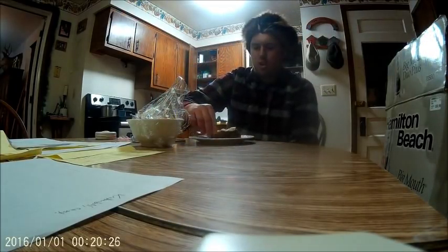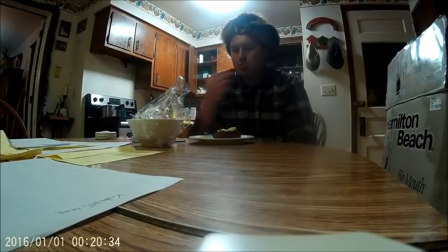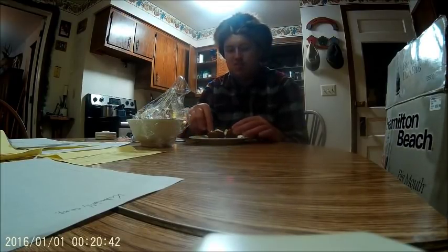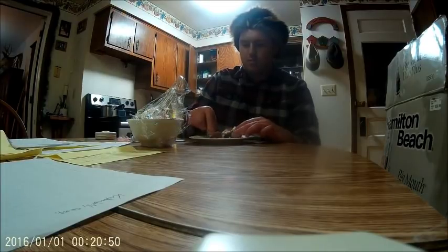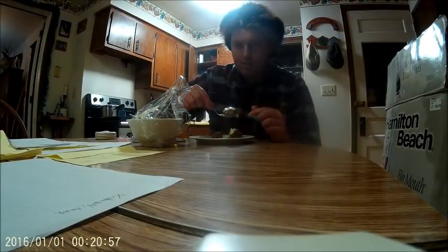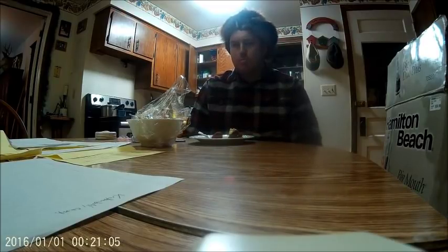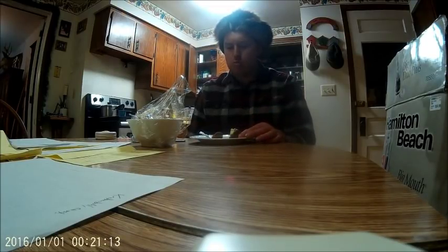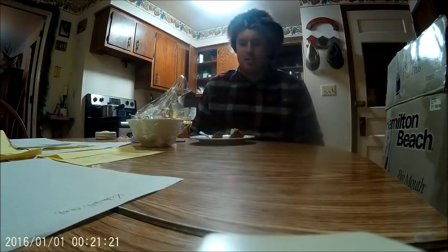This is what it looks like. The bones almost broke down enough for me just to eat them. It's definitely a stronger flavor than fish.